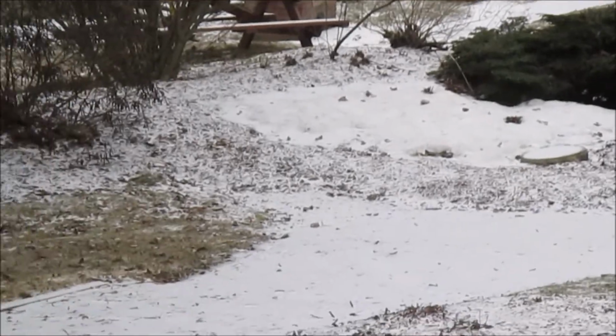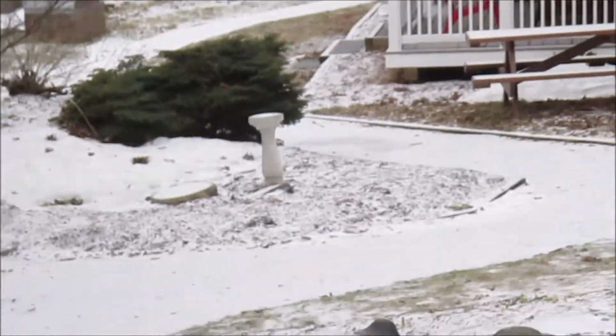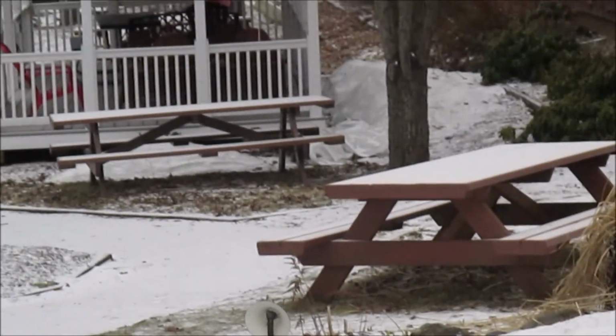So this is a little path. I'm not gonna go down this path, but you can see the river is right over here. This path would be too slippery going downhill. It's pretty iced up. This is way too slippery.